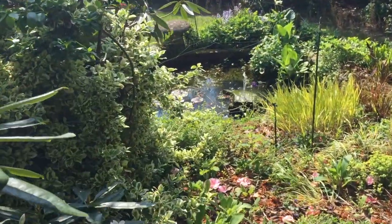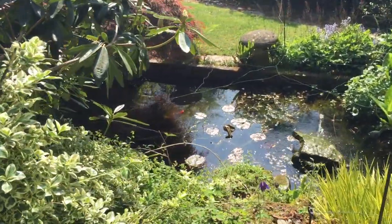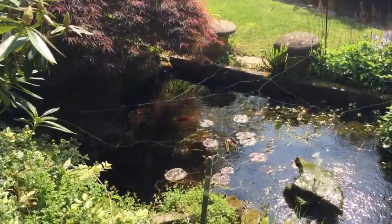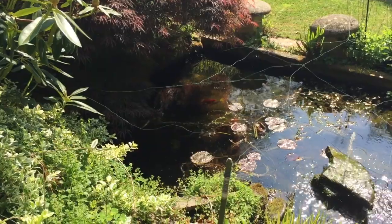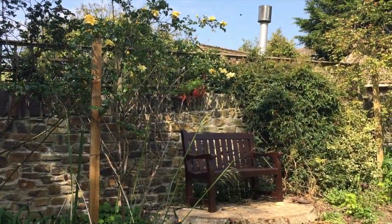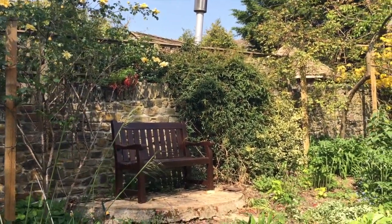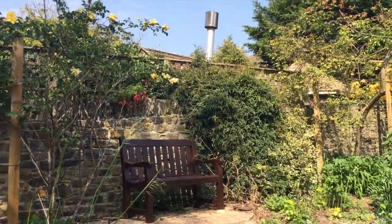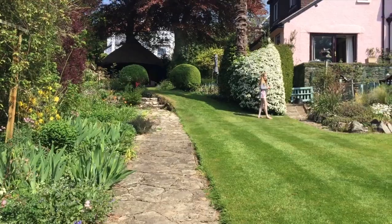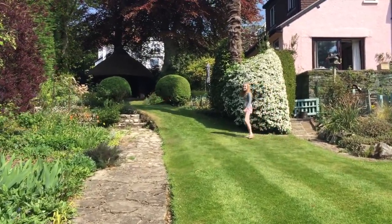It's more a wildlife pond. So we have frogs and newts, and the fish that are in here don't eat them. That's a seating area planted round with scented things. The jasmine there is not in flower at the moment, but the roses are coming. That's Ellie, my eldest grandchild here.